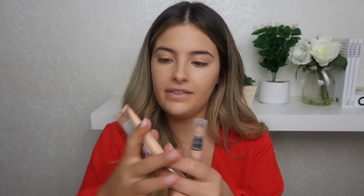This concealer is full coverage. Sometimes I really like using brands that have the same formula because they complement each other so well. Sometimes a certain foundation can just look absolutely terrible with something else, and it's just so much nicer when they complement each other. So the next product we're going to work into our makeover is obviously our setting powder.